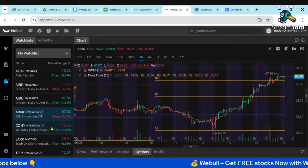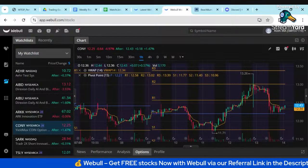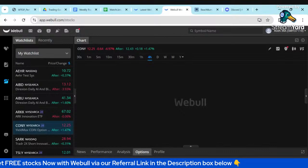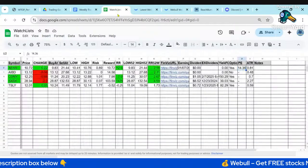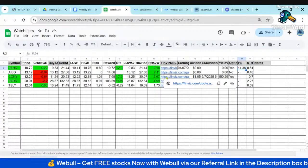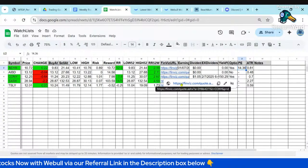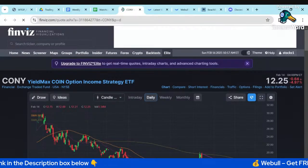Again, CONY. I want to do a little additional due diligence on CONY in a second. Let's actually look at it in FinViz as the chart's a little more accurate in FinViz. So again, you can access the profiles for any of the stocks in our watch list in FinViz quickly and easily via the FinViz URL column. So let's look at CONY in FinViz quickly.